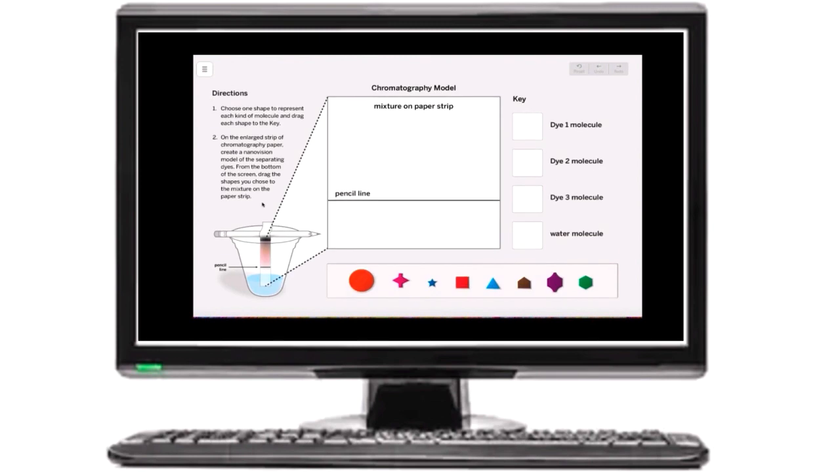Next, Teacher Tom showed us how to use the modeling matter diagramming tool. In pairs, we worked together to make a new nanovision model of chromatography. Using the app was cool and nice to have another way to show our chromatography models.